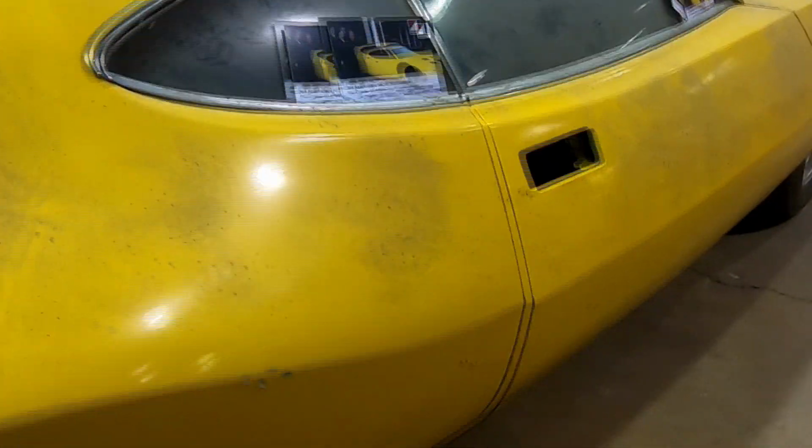There's no engine or transmission in it currently. And this is the one and only time it's being shown barn fresh, as they could say. It's going right from here to be restored to its original glory.